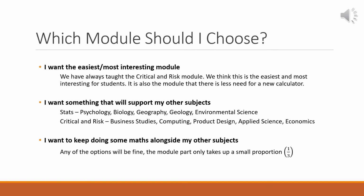If you choose to do core maths, you will need to make a decision at the start of the course which module you would like to do. We offer the two modules, statistics or critical and risk analysis. So which one should you choose? Well, first of all, if you are of the mindset that you just want the easiest one, what is the most interesting, what's the easiest, I just want to get a grade out of this, then we'd probably recommend the critical and risk module. This one we find that more students find the new work here interesting, and you tend to be a bit more successful if your maths is not as strong as other students. You also won't need a new calculator for this particular one.